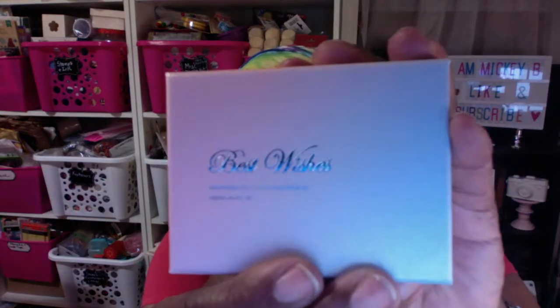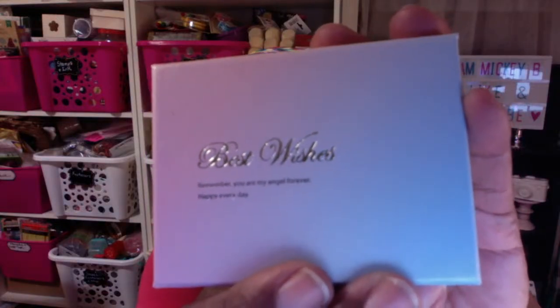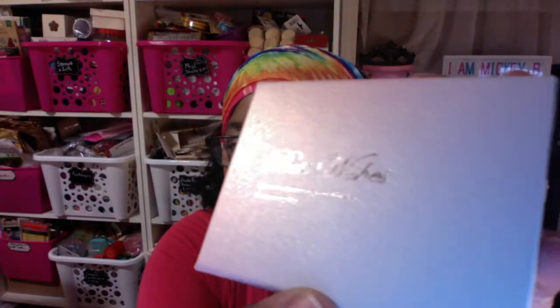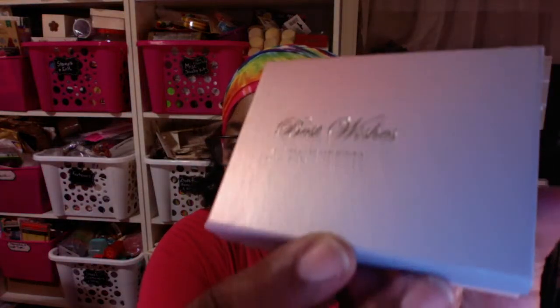So here's the box. It's a nice little box that says best wishes. There's some tiny print on here that says, best wishes, remember you are my angel forever, happy every day. Okay, so let's go ahead. I don't know if you can see the glimmer, but this box has a real satiny, kind of shiny glimmer to it. So it's a nice box that it comes in. Very nice if you were going to give this as a gift.